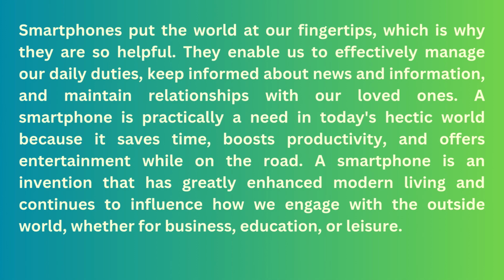They enable us to effectively manage our daily duties, keep informed about news and information, and maintain relationships with our loved ones. A smartphone is practically a need in today's hectic world because it saves time, boosts productivity, and offers entertainment while on the road.